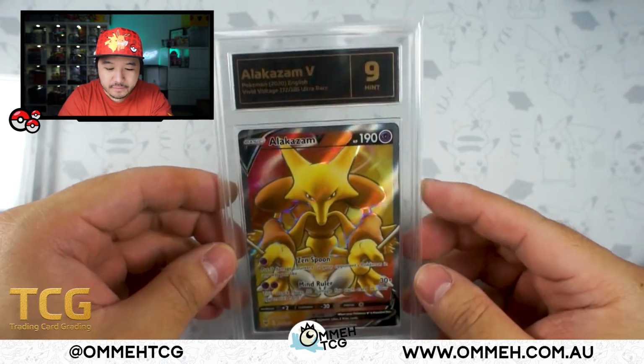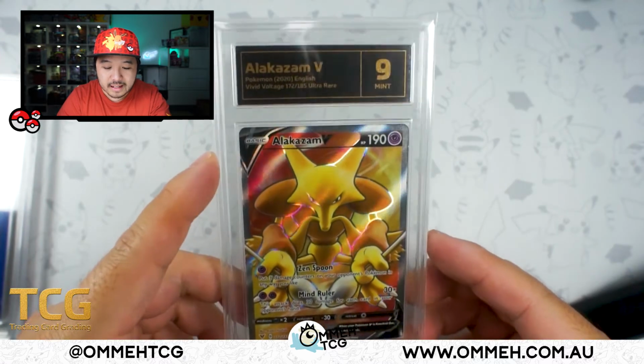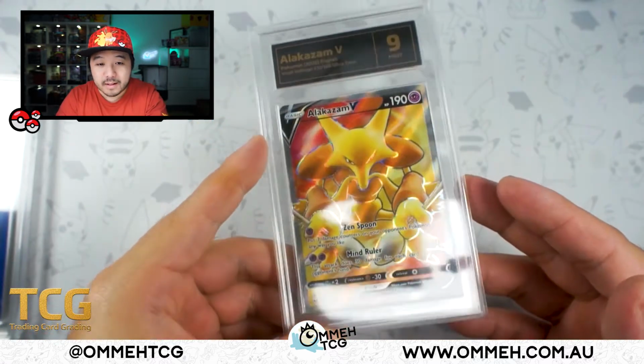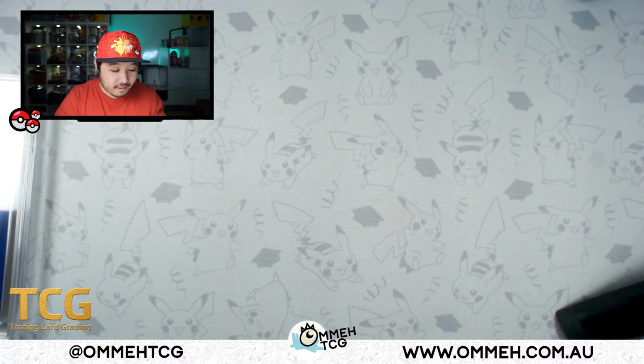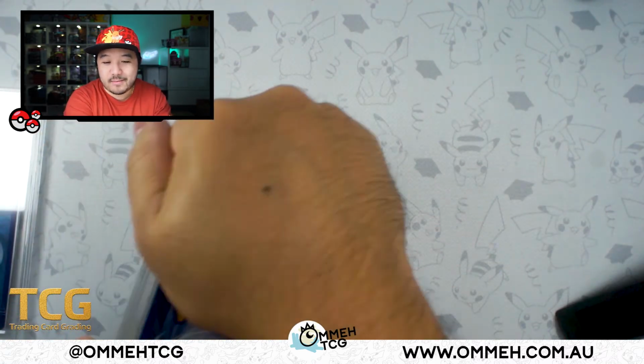I swear, man, the full arts, they do a really good job with the color contrast and the way they do the coloring on all the full arts. Obviously, I prefer alternate arts, but you gotta admit, the way they do the full arts, they just look absolutely amazing, don't they? Okay, so we got a 9 for that one, which is good. Okay, next one. What do we got?